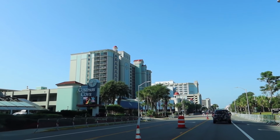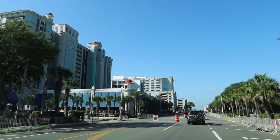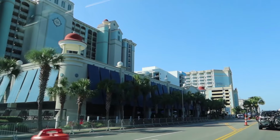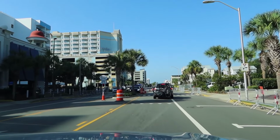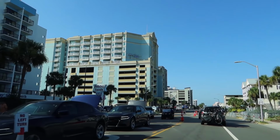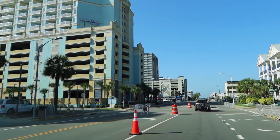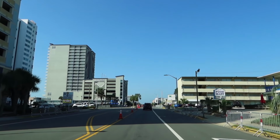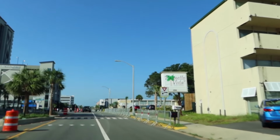Compass Cove. Got some cute little kid-friendly water features too. Holiday Sands. Lots of police there. Residence Inn, Regency Towers, Palmetto Vista 2.